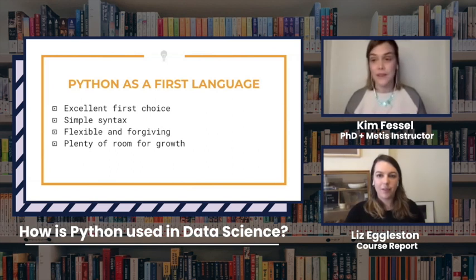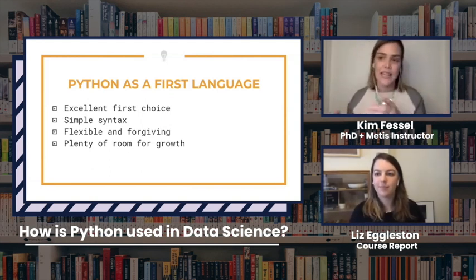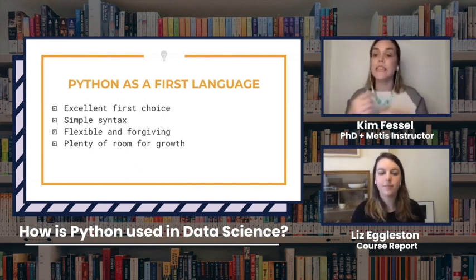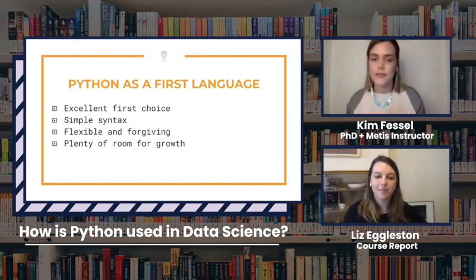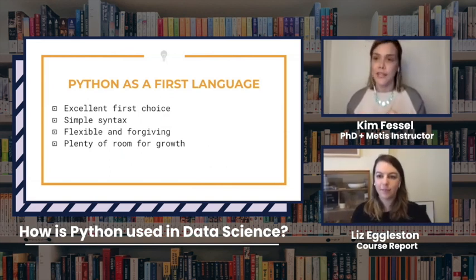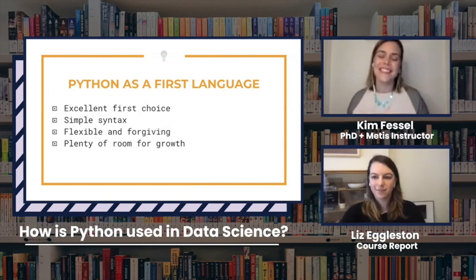I actually think Python is an excellent first choice for several of the reasons I've mentioned previously, but definitely the simple syntax. I mean, you're really not going to find such a popular programming language that also has such simple syntax. It will really help you as a beginner to get off the ground running quicker, so I think that it's a great first choice. Python is very flexible in that you can use it to do just about anything, which is nice. And it's also forgiving. And what I mean by that is just that Python will try to interpret what you mean.